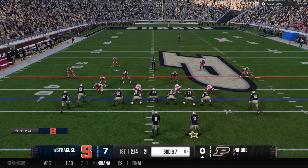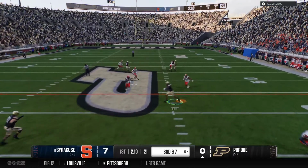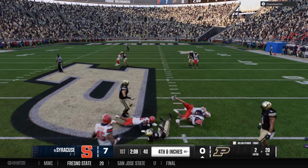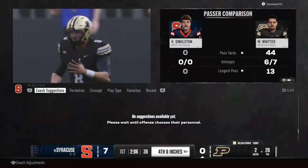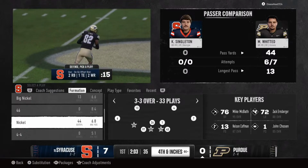And don't worry, they're going to go back to that same play because they know this guy with the ball in his hands is dangerous. He makes one guy miss, he can take it to the house. He gets it oh so close to the 1st down marker, but I think he's going to be a touch short.